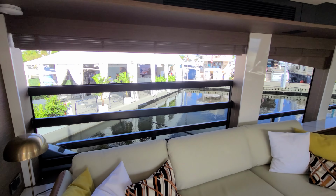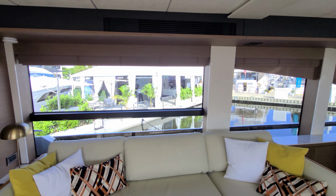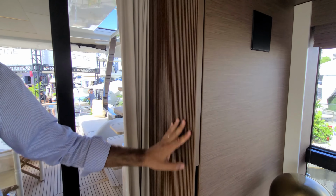Really cool. I like that. That's really nice. All the attention to detail, the wood finish everywhere, the marble countertop in the galley and all the furniture.